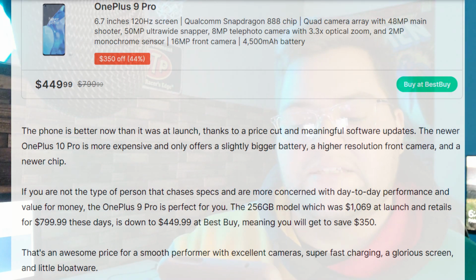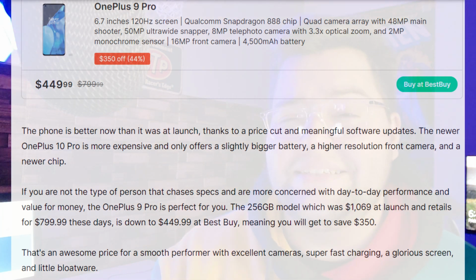The 256GB model, which was $1,069 at launch and retails for $799 these days, is down to $449 at Best Buy, meaning you will get to save $350. So insane stuff right here.